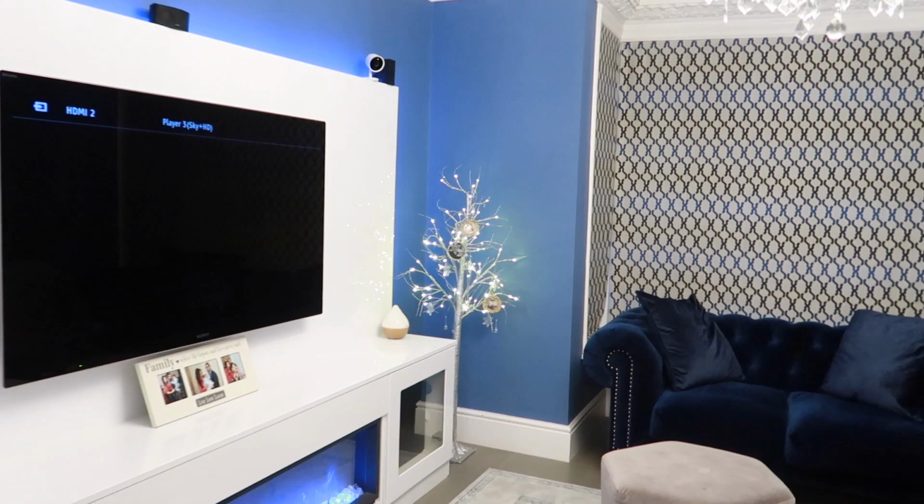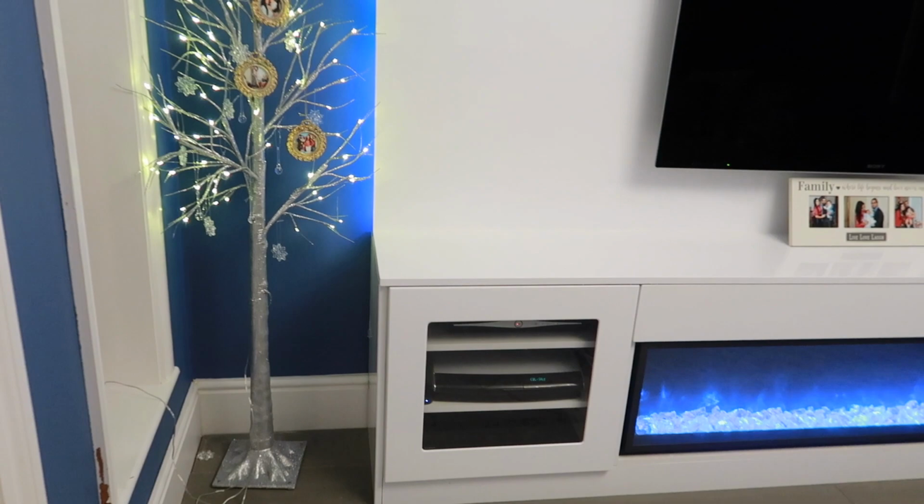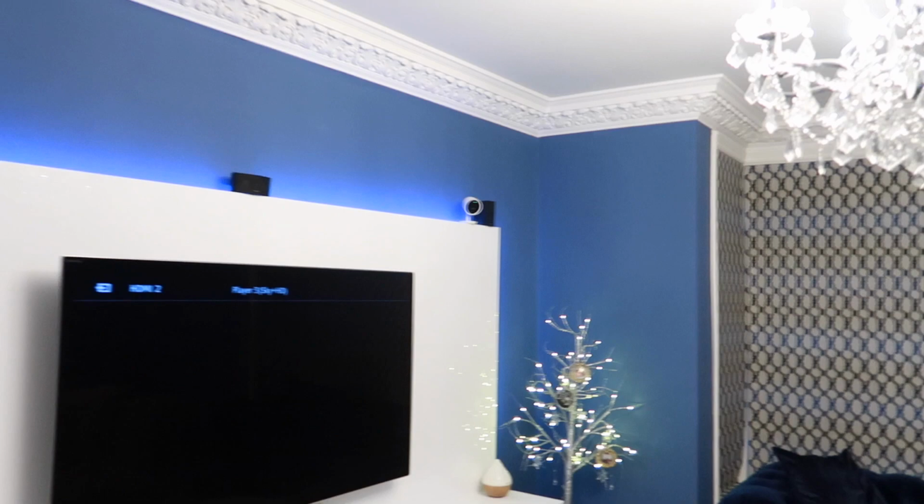Okay, you guys, these tiny little Christmas trees, we never put them away this year because my husband was just being lazy and he's like, oh yeah, it goes. So yeah, I'm gonna add more things on here and it's gonna look a lot different. But I love the color. Absolutely, honestly, in love with this color.